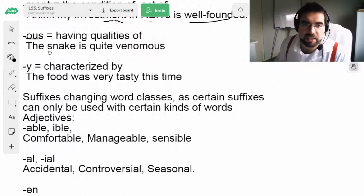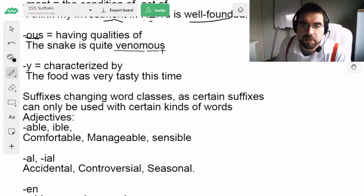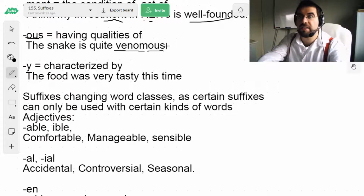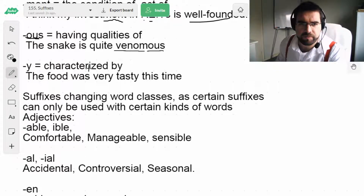The snake is quite venomous, or venom, venomous. Disastrous, qualities of a disaster. No, not what you want.